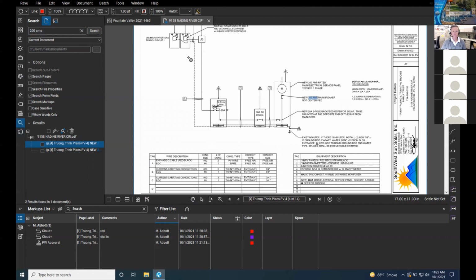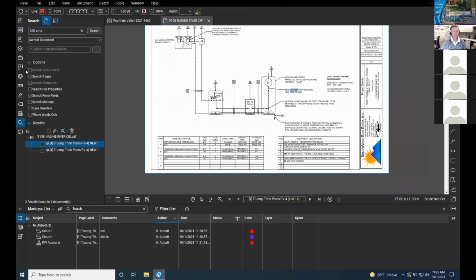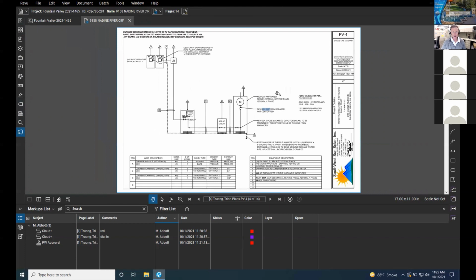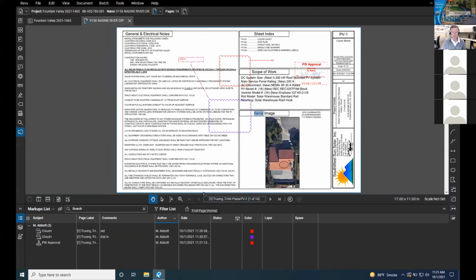Let me go over one more thing here. Let me click back on my plan list there, get rid of that. Okay, so we've gone over the menu on the left, the menu on the right. Let me go back to the front page where I had some markups. Okay, so you can see down here in the bottom, there's the markup list. I sometimes have a standard comment letter that I use.